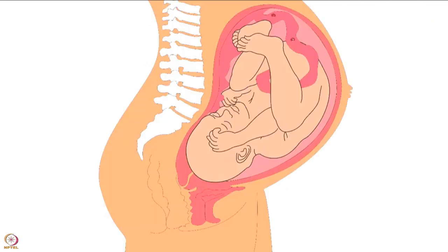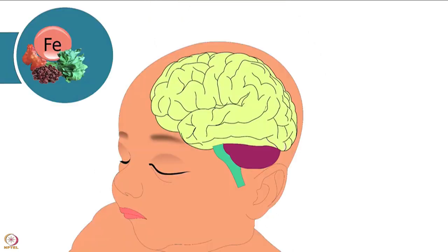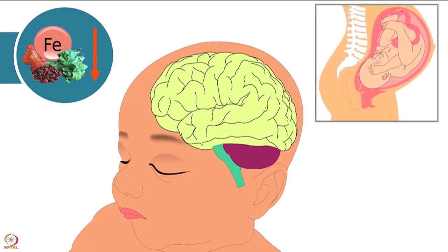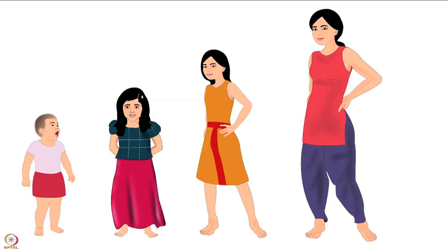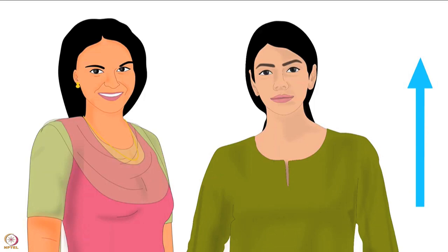An iron deficient pregnant woman will transfer less iron to the fetus. Amount of iron in the brain reduces in case of intrauterine iron deficiency. It also affects the baby's brain functions. Children and adolescents are at a higher risk of deficiency. Women of reproductive age are also at the risk.